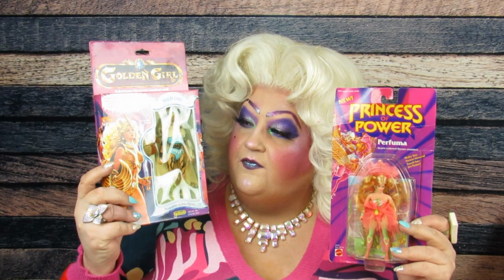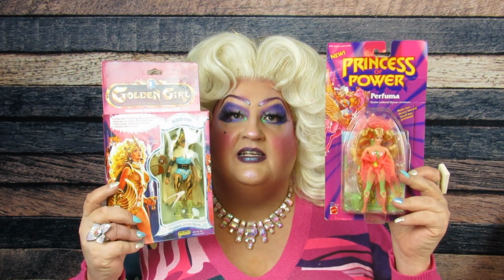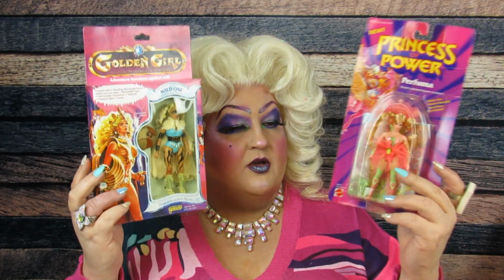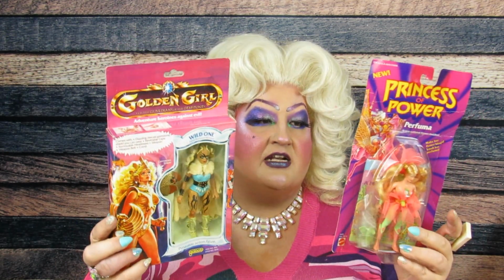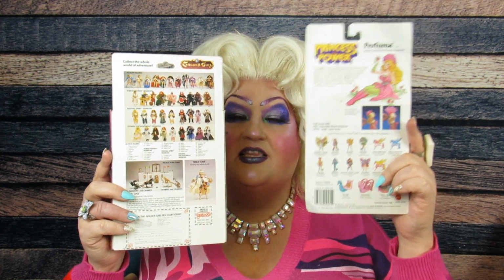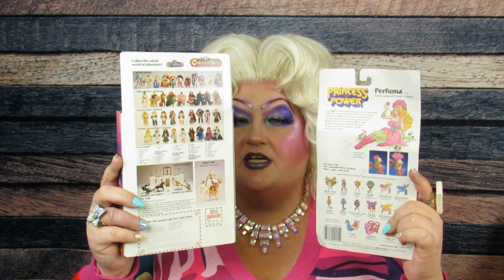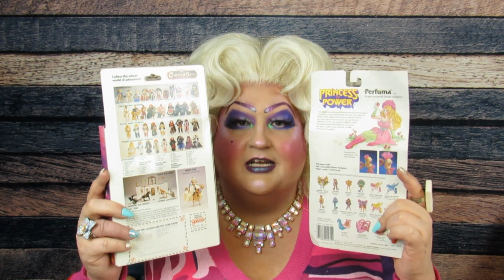But you can see that this one is a fully enclosed box with the figure inside with a blister window, whereas this is a full blister pack that is attached to a cardboard backing. So it's all encased in plastic, whereas this is a full box with just the plastic window. So there you can see the accessories inside. This one, the accessories are kind of hidden behind the box there, and they both have information about the line on the back. And even the style of the artwork, you can see this is much more floral and girly and pink and swirly, whereas this is much more straightforward. Just here's the line, here's the fashions, let's get this moving. Get these toys off the shelf, kids. Take them home and go play with them.